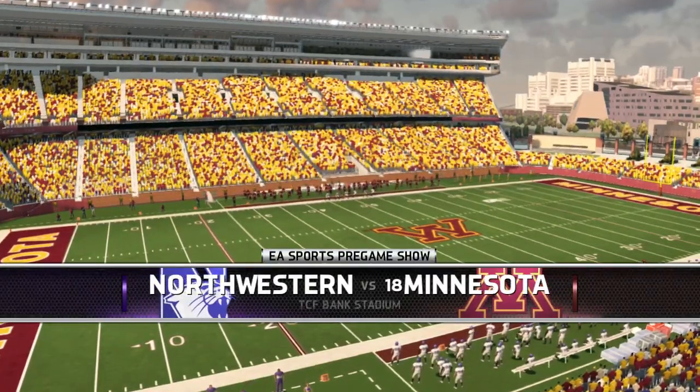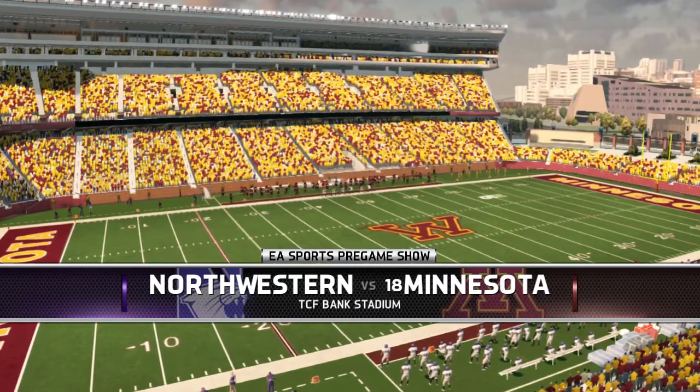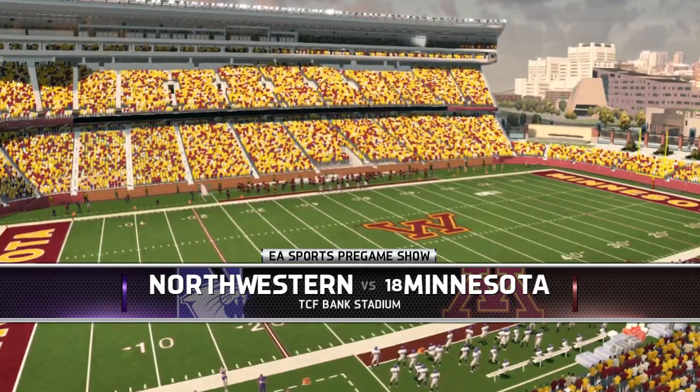Campus of the University of Minnesota, home to their new stadium and what is sure to be a great game. And now let's head down to the coin toss.